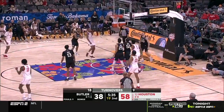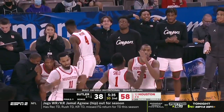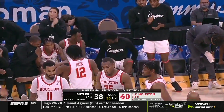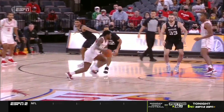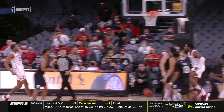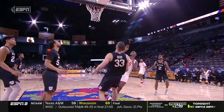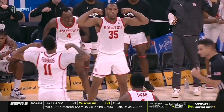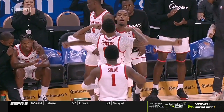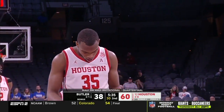Shed with a great no-look pass and a chance for three for White. Jamal Shed has had a really big impact on this game at both ends of the floor. He's got 3 steals in the ball game, but he's been so good off the dribble, drawing defenders. Excellent shot fake by Fabian White Jr. Now he's up over 20 points for this ball game. Not only caught it, but able to draw the contact by Golden and finish the play and the foul. That's a career high now, 21 for White, and it's also the largest lead of the game for the Cougars.